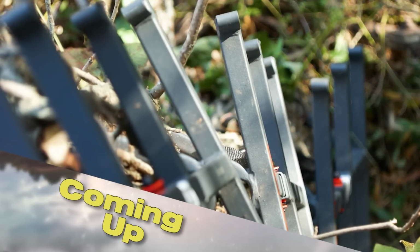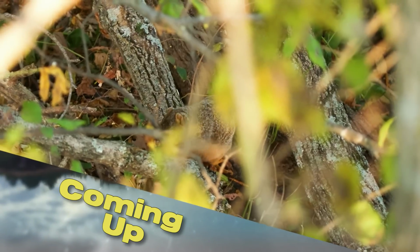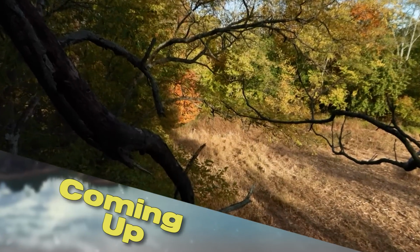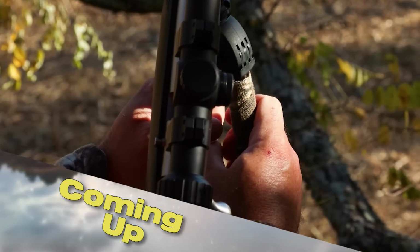I haven't muzzleloader hunted the last few seasons. I haven't been taking advantage of it, and I'm excited to be out here today. This week on Kentucky Afield. Deer right over here to the left, 40 yards. While many of the state's hunters are taking to the woods for modern firearm season, we're going to show you how our early muzzleloader hunt unfolded.